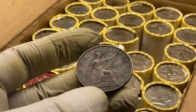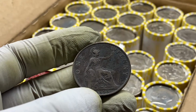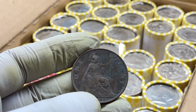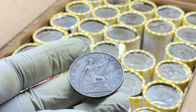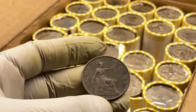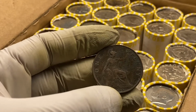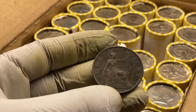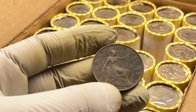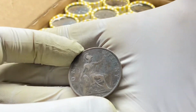Wow, that's just super cool. This really reminds me of like the Seated Liberty, which is super nice. I'm trying to adjust the lighting on here or get it to focus a little bit so it's not so warm. The color does not necessarily appear that warm in real life. But man, this is super cool. Let's see if I can do this. There we go. That might help a little bit.